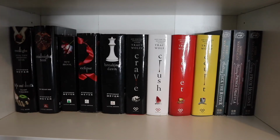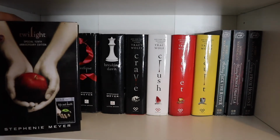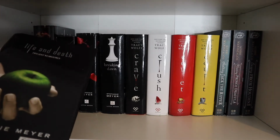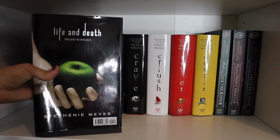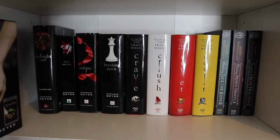Okay, then we have my vampire romance shelf, which is exactly what it sounds like, except it doesn't have all vampire on it, but mostly. So, I have the Twilight 10th Anniversary Edition, which not only comes with Twilight, but on the back it comes with Life and Death, which is basically like Twilight with a girl vamp, or I think with the roles reversed. It's Twilight reimagined, which means it's with Beaufort and Edythe instead. Haven't read it. I've only read Twilight.